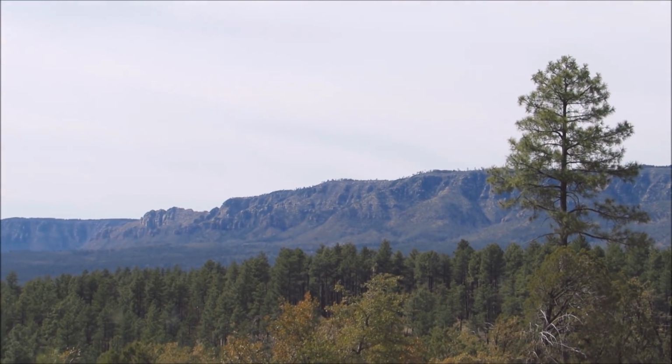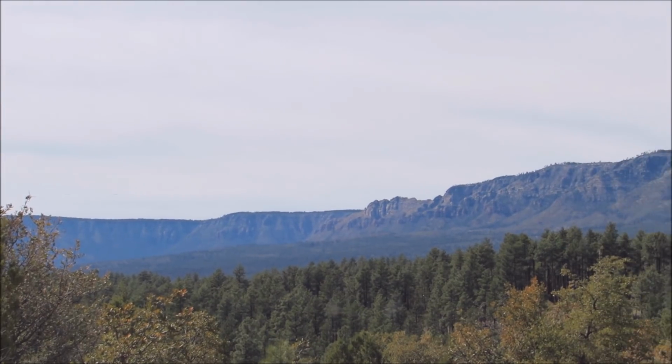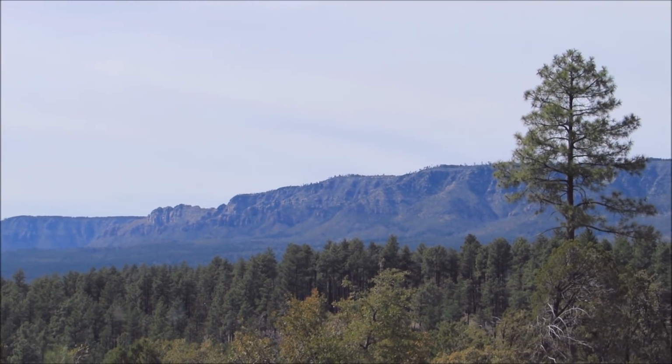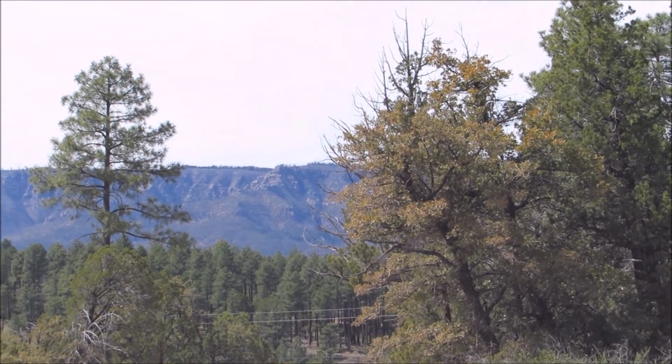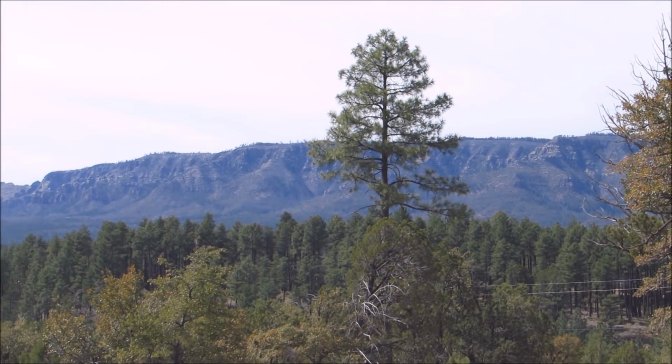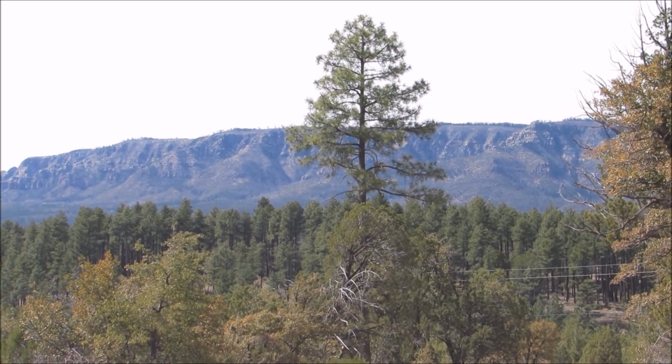Look at rim country, you guys. A lot of Bigfoot sightings in this area. The sighting reports brought us into the area. Also, there's people that do their Bigfoot research in this area looking for the Mogollon monster.